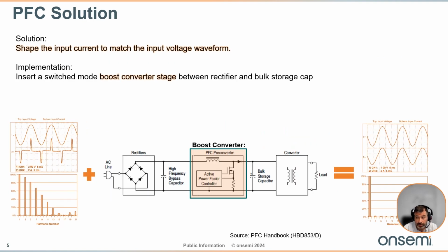PFC solution. So how to move from left to right? Which is the solution? You need to shape the inductor current in order to match the input voltage waveform. So how? As we said before, by inserting a switch mode boost converter stage between the rectifier and the bulk storage cap.